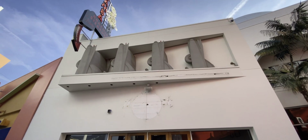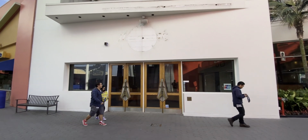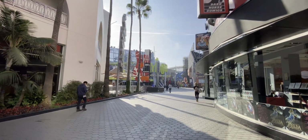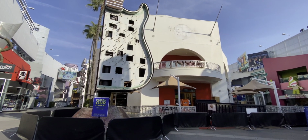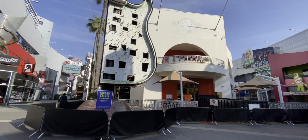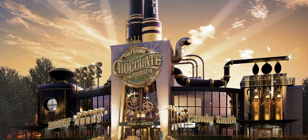Crazy. So the first thing to note right here, next to the Wetzel's Pretzels location, this used to be the Hard Rock Cafe shop, and now it is empty. They took the sign down, and when we turn to the right here, you can see the guitar is being dismantled. So this restaurant takes up the largest amount of space on City Walk other than the theaters. So I'm really interested to see how they utilize the space for the upcoming Toothsome Chocolate Emporium.